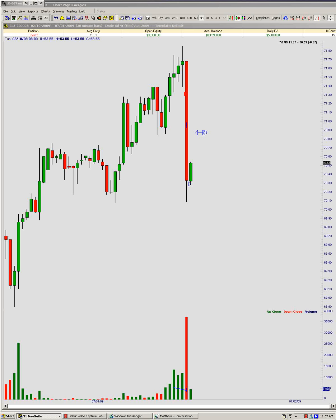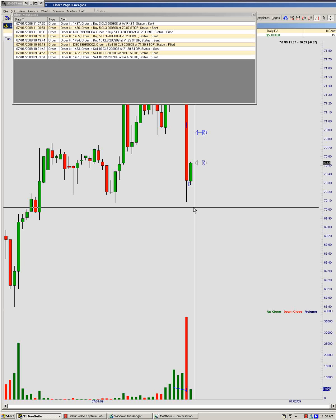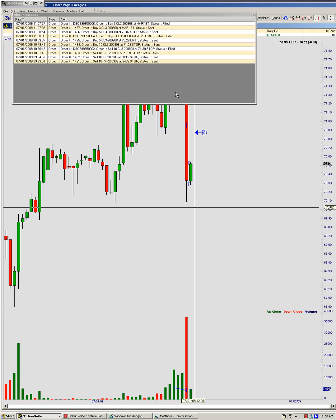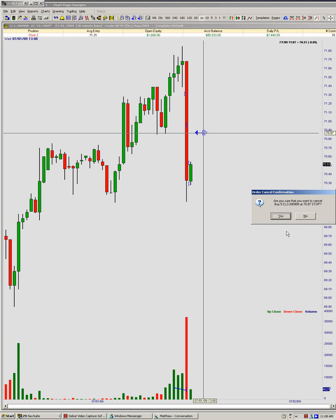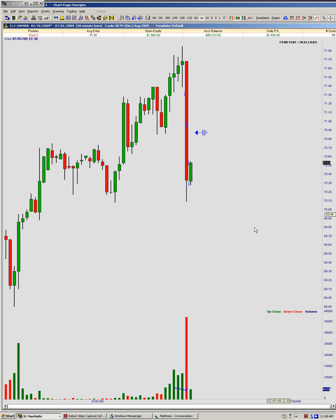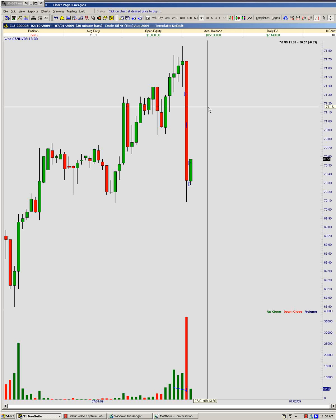And there we go. Nice alarm there. Let's go ahead and take these off here. This is great. You can actually enter the order on the chart. Makes it a lot simpler. And we have 2 more on, so I'm going to move those up to here.